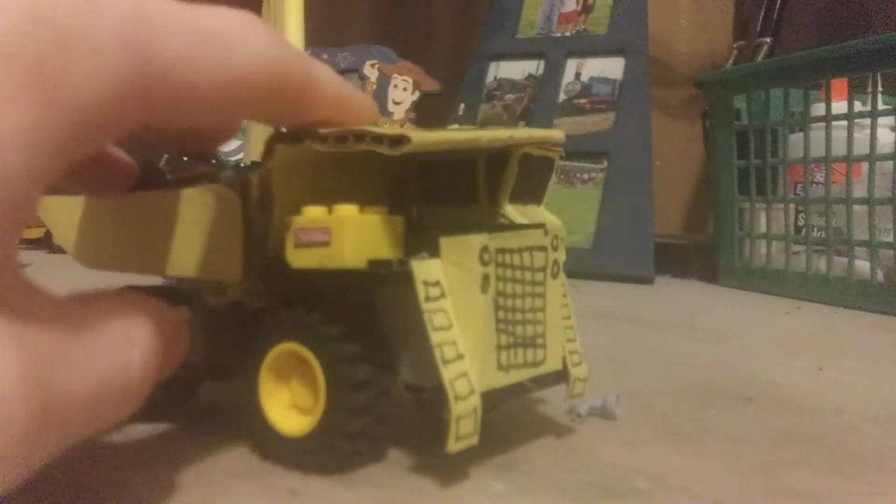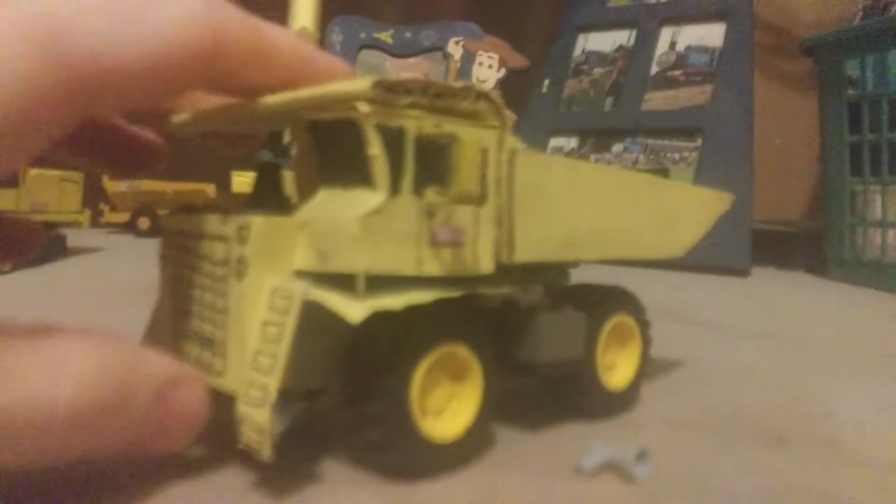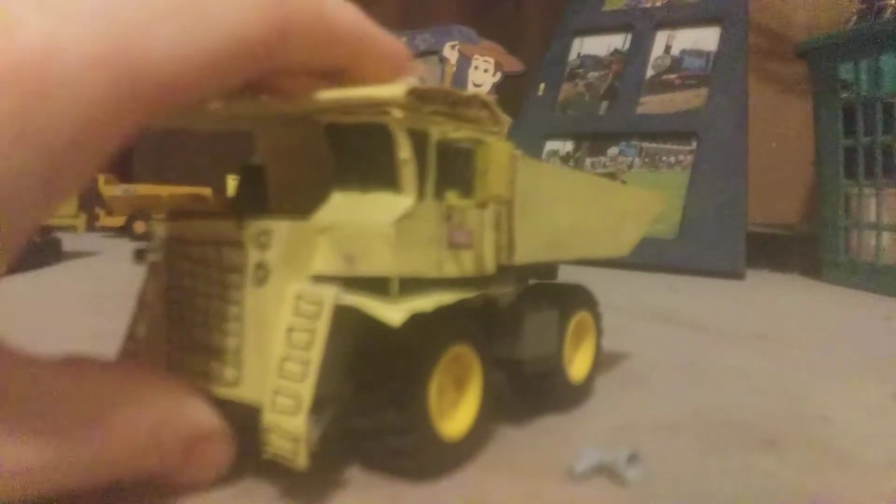The dump bed is made of cardboard, just like with Scrapper and Gramp truck, and the ladder and the steps to the cab too. And there's the Tonka logo on the gas tank, and on the driver's side door, there's the mirror, the exhaust pipe, and there's the headlights and the grill, and the dump bed does tilt up and down, and I drew the Tonka logo up on the top of the bed, and that's just basically how I did Mighty Dump. He is one really cool off-road dump truck in my opinion.